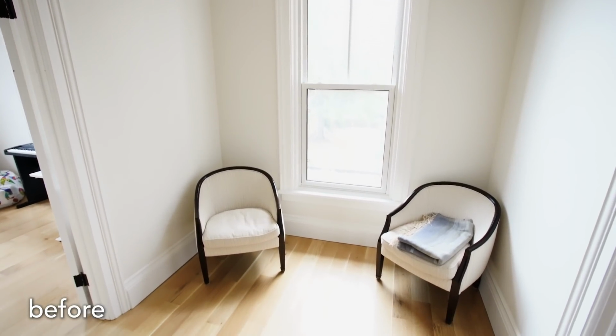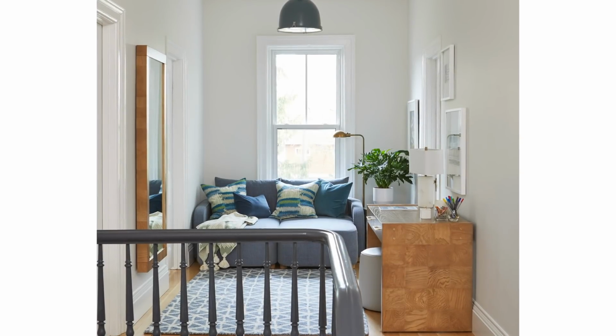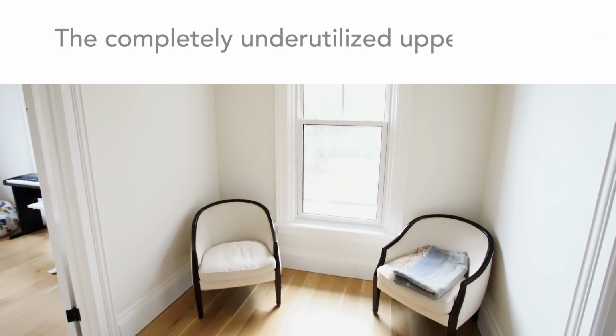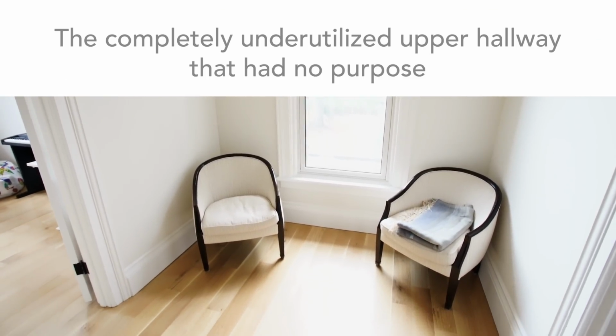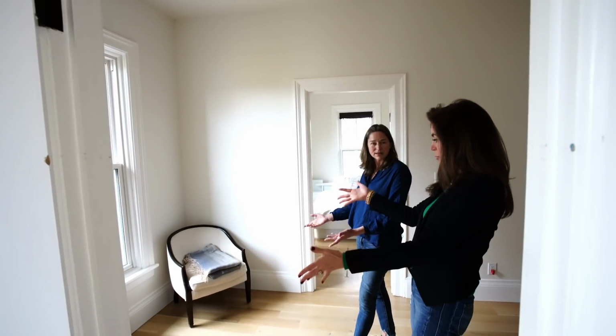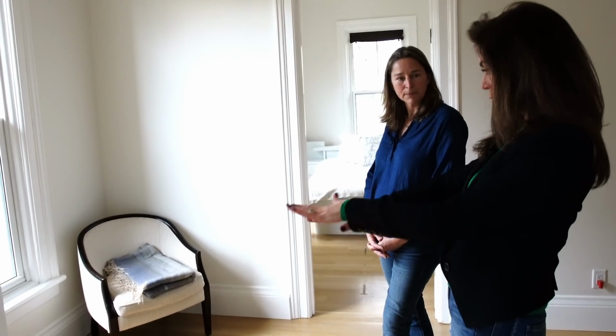So I am now here in what I call the kids' lounge, which is directly outside of both of their bedrooms. Formerly known as the completely underutilized upper hallway that had no purpose. Who knows, maybe there's something here, a great sitting area, play space. You could almost just float a daybed. Now it is a kids' hangout and work zone.